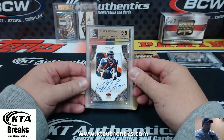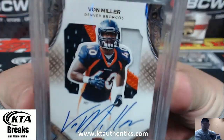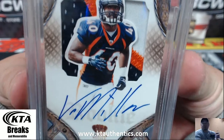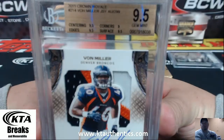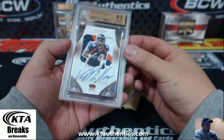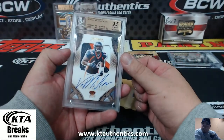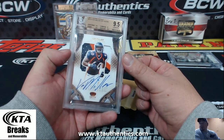Two 2011 Crown Royal Von Miller to 299. Three color patch on the Von Miller going to the AFC West. Von Miller. 9-5-10. Not numbered. Big Hurt again. Wow.